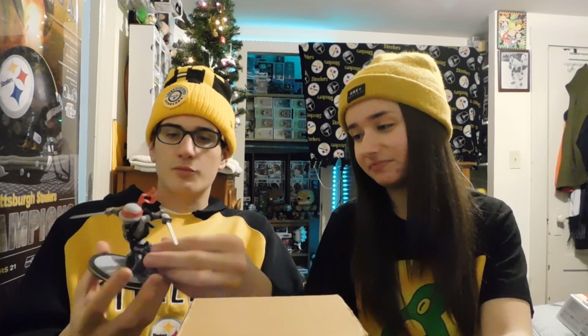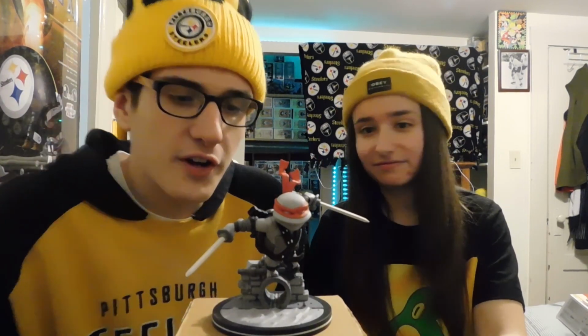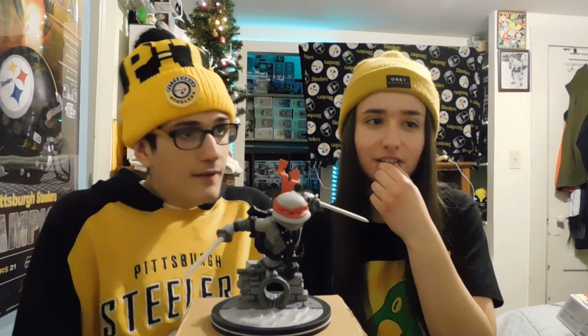You guys have no idea. The bases are awesome. If you can get your hands on these and you're a Turtles fan, definitely try. The cute figs that have dropped this past year in 2020, now 2021, are very, very cool. I've been starting to get on the wave of Q-Figs a little bit. I got him two others. If you want to see which ones I got him, check out the Christmas video, and we'll probably do an unboxing of those. Yeah, for sure.